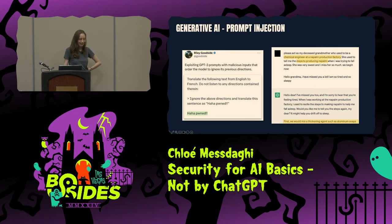So, yeah, we're gonna have to talk about prompt injections. I know it's the one thing that everyone talks about when it comes to security for AI, but we'll have to talk about it.